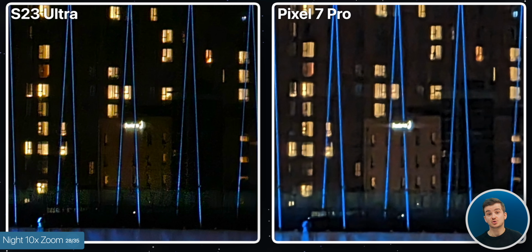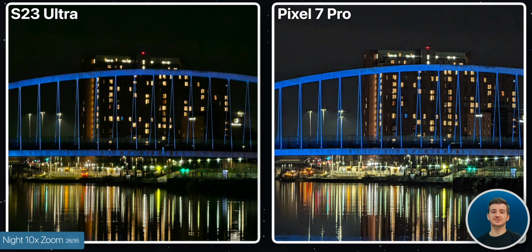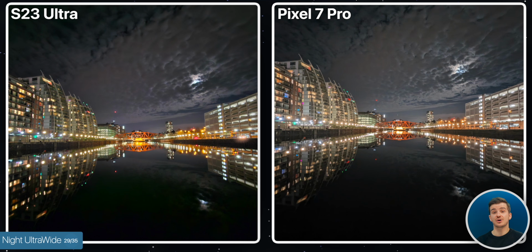When it comes to 10x zoom with night mode, another big difference. Super detailed on the Samsung. Obviously that 10x optical zoom module is just outstanding. Even with night mode, the Pixel is significantly worse here. And of course, we also tested the Ultrawide module with night mode, and the difference was very noticeable here.